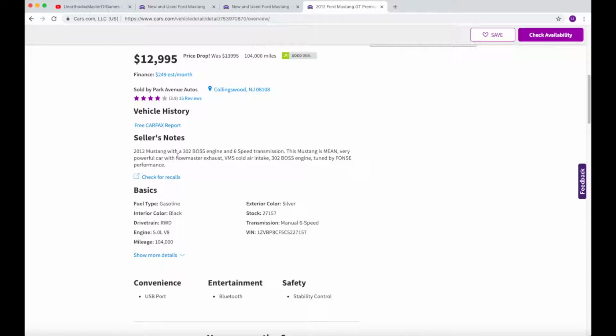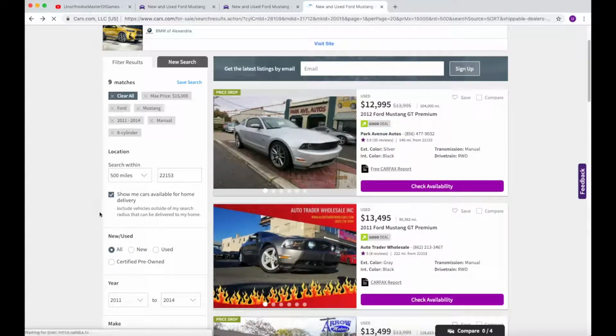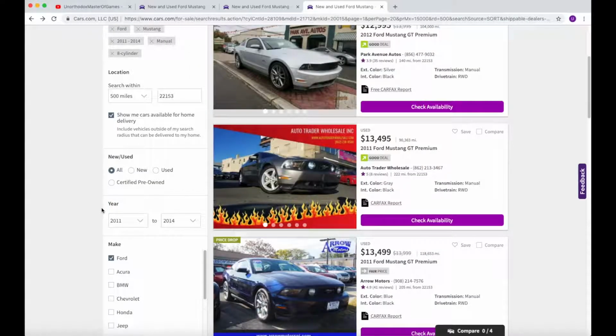And you get your 6-speed instead of the 5-speed on the 2-valves and 3-valves. So, is this just a common thing that everybody knows, or am I just stumbling on new ground in the used Mustang market?